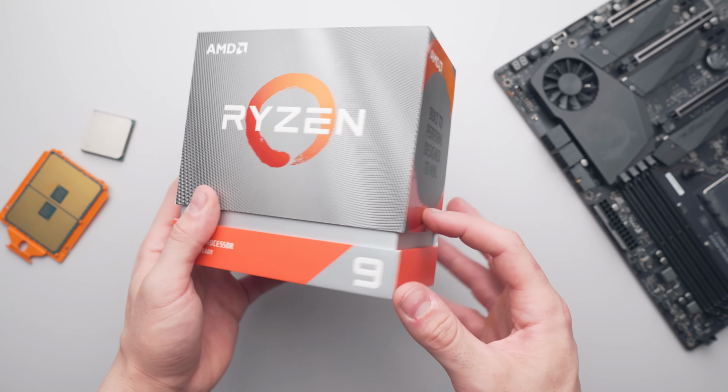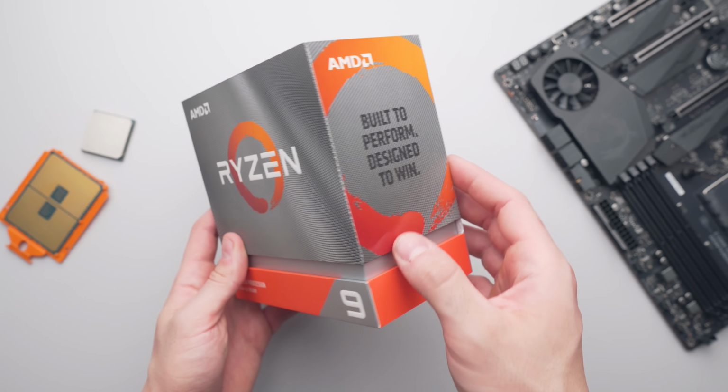So who is the 3950X even for? I mean, 16 cores is a lot, and be honest, do you really have the workloads that can utilize that many cores and threads? Even myself as a video editor, editing 4K footage, I do not have the workloads that will utilize this CPU to its full potential. The 3950X, in my opinion, is perfect for those who were previously looking towards Threadripper, let's say second generation Threadripper, but were held back because they didn't want to opt into a high-end desktop platform.